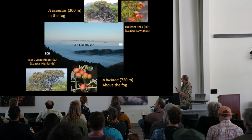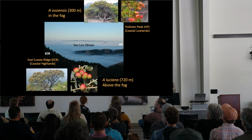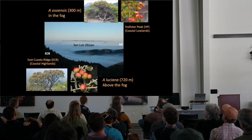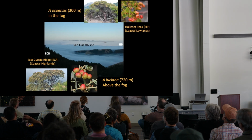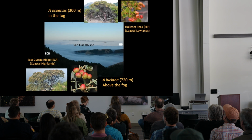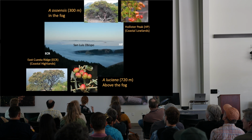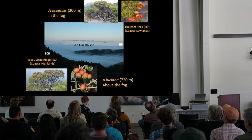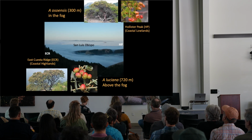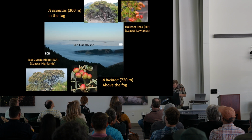So here's that from the same perspective, looking out over the Chaparral. But we see that there are two very, very local endemics. One, the Arctostaphylos osoensis, it's actually right here, is in the fog, clearly in the fog. But then, where I'm standing, here is Arctostaphylos luciana, with gray leaves, I might add. I'll give you a little bit of the ideas about the significance of that versus the gray leaf, above the fog. So, is this Maritime Chaparral? Well, I really had some serious question about that, but that is what I'm going to talk about today.